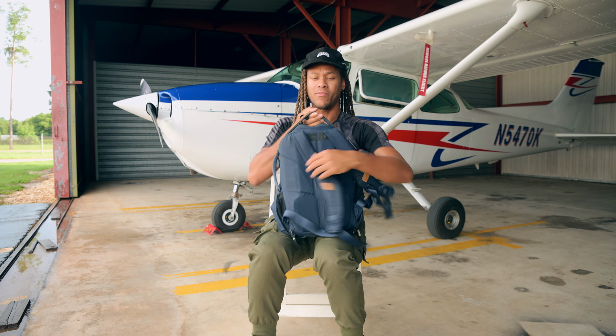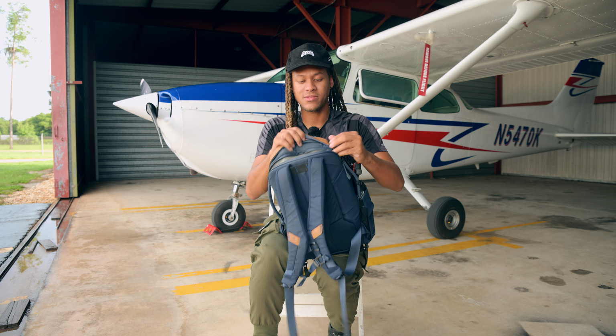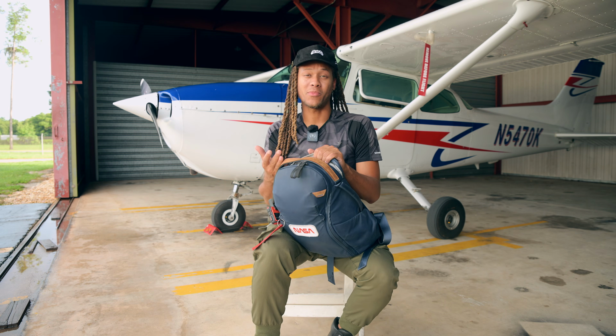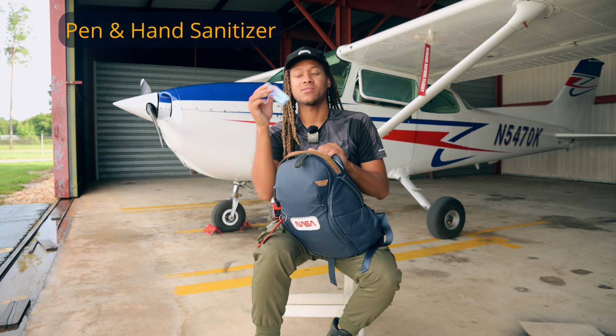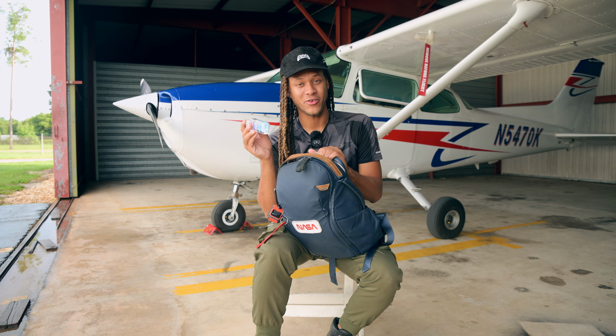Now we're going to go to the back, and you can see there's a zipper on top here. So I'll take that across. And again, you have more compartments in here. This one I keep pretty open. Sometimes I'll throw my phone in there, but I have a pen because you always need a pen. I bring hand sanitizer because you never know what you're touching, so clean your hands.